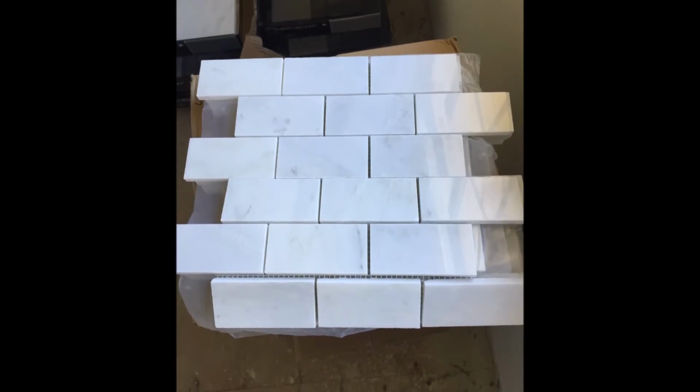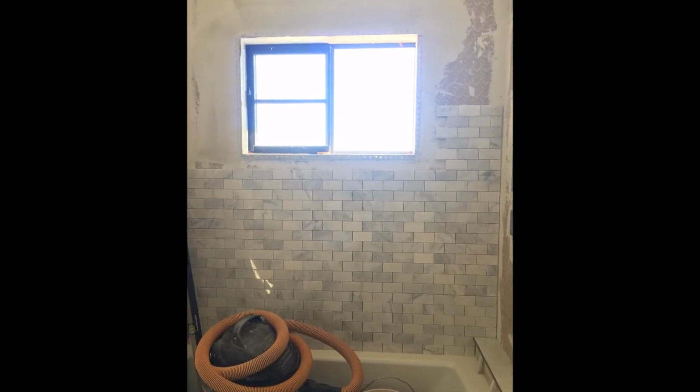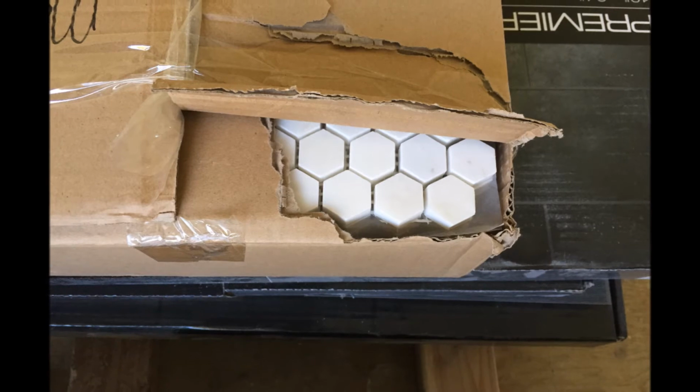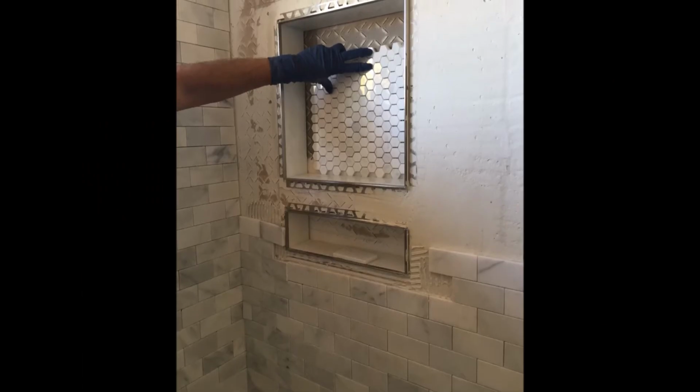The homeowners wanted marble for the bathroom, so we went with a marble mosaic subway tile from the tub deck all the way up to the ceiling, which creates height. We also went with a coordinating honeycomb in the shampoo niche.